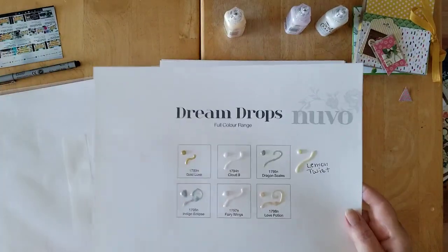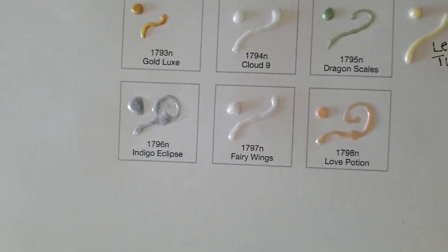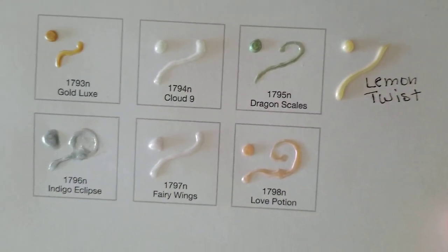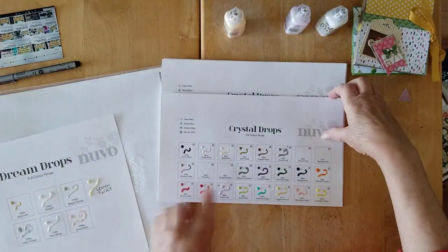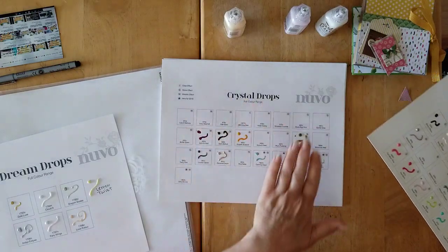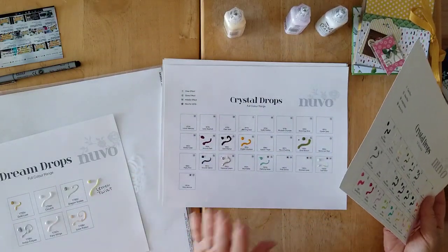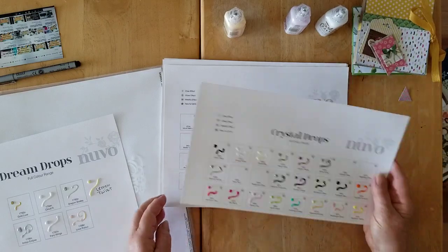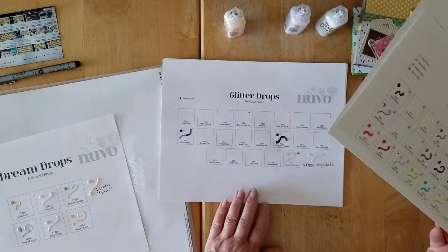And let's see if I can bring that up to you and see if you can see that. Well, I think I'm doing that right. I do love it. So you can see I'm really doing quite well. I still have a few crystal drops, but then my lovely friend Karina has just sent me a beautiful Happy Mail package with some doubles that she had. So I have yet to swatch those. So I may do that with you later.